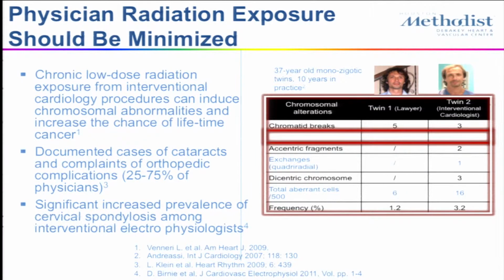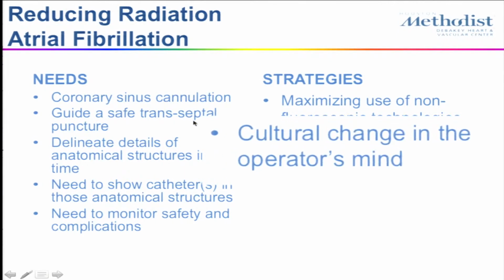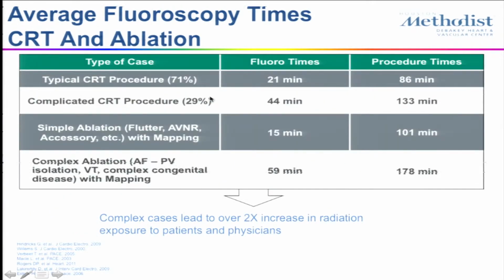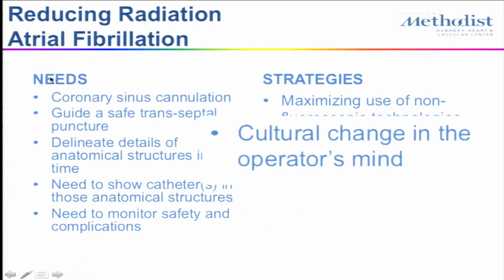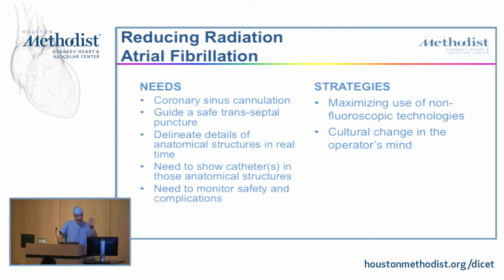And in our field, we have had atrial fibrillation as the biggest challenge. Why is that? We have a pretty complex procedure where we need to cannulate the coronary sinus, which is a little small tube that drains into the right atrium and goes around the left atrium. We need to do a transseptal puncture that, like Dr. Barker has explained, where you go from the groin into the right atrium, and then you have to punch a hole in the heart to cross to the left atrium. We need to delineate the details of the complex anatomy of the left atrium. We need to put catheters in there and navigate. And we need to also make sure that we haven't perforated. We need to monitor for safety of the procedure.